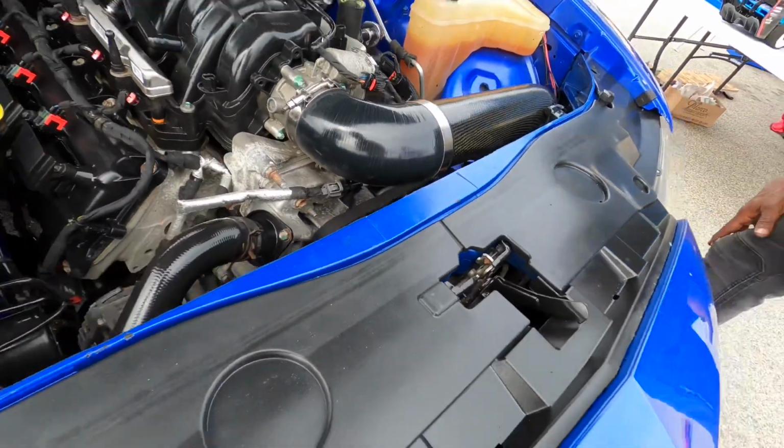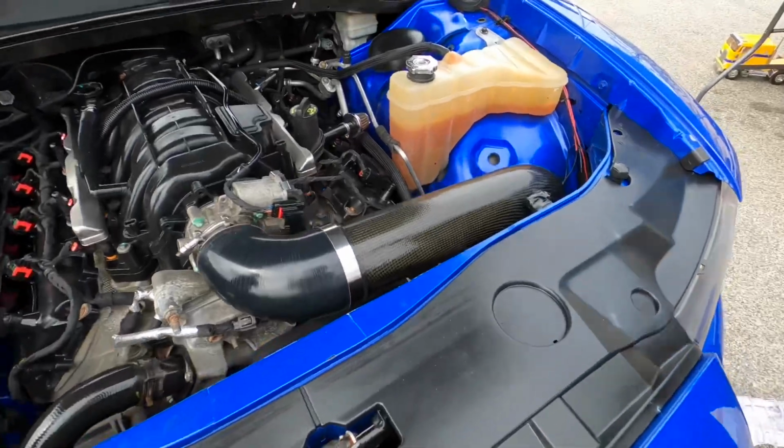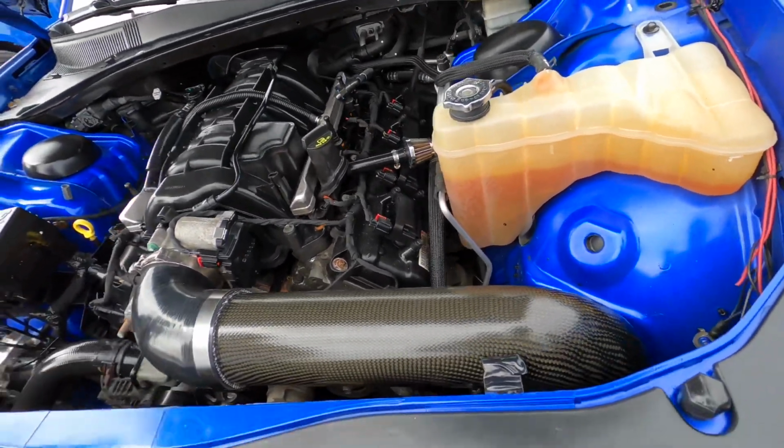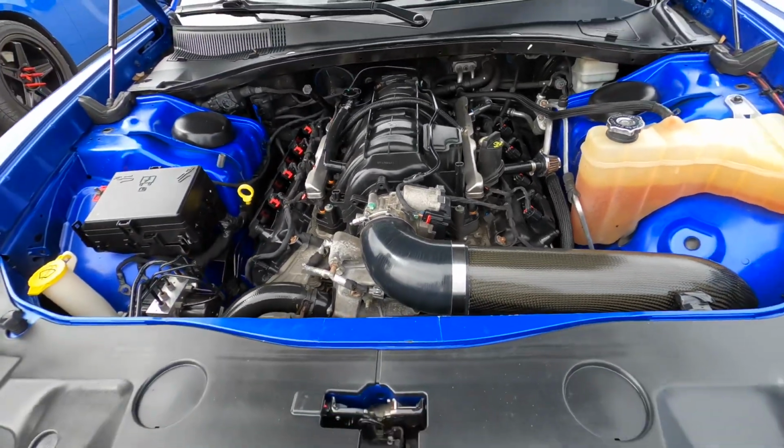Yeah, go on, peek down there. Yeah, I'm trying to see some. It's tight in there, bro. That's a lot of motor in there. They put it in there though. Yeah, it's definitely tight.